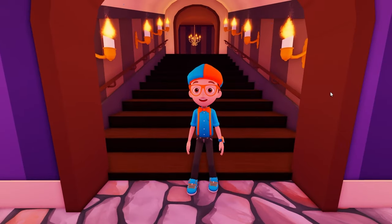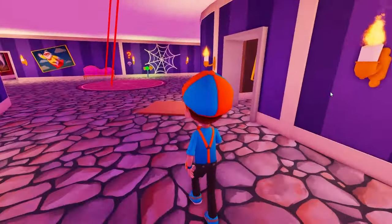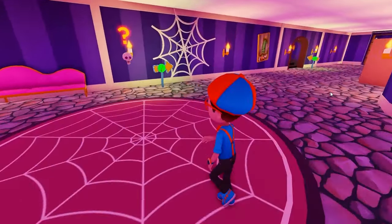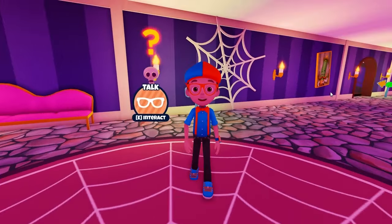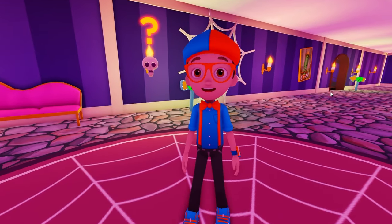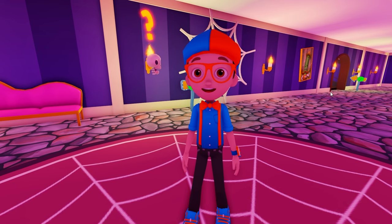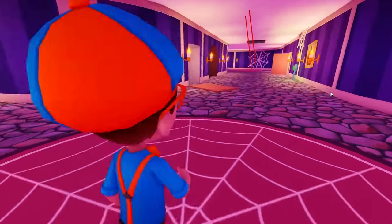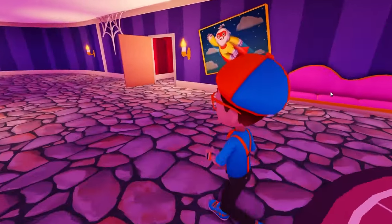Hey, it's me, Blippi, and check it out. I'm in the haunted house. Ooh, it's spooky. Wait, who's that? It's Bones. Oh, hi, Bones. Wait, what's that? Bones is missing his bones? Ah, that's okay. We can help him find them. Wait, can you help me find them too? Okay, keep your eyes open. Here we go. We're gonna find some bones.